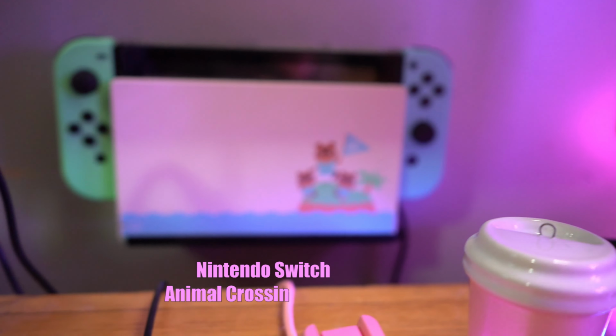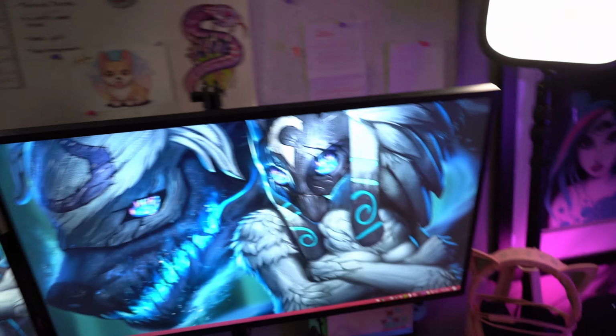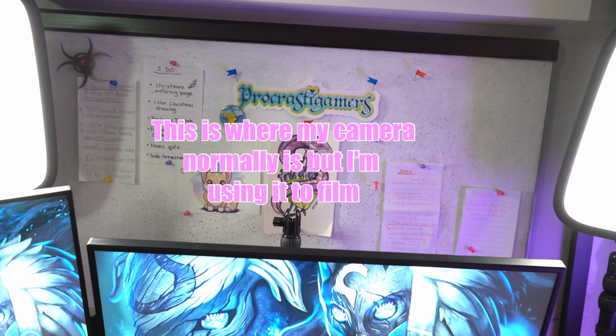And I recently got a wall mount for my Animal Crossing Switch, but I also want to get a little wall shelf to put like my charging stand on, just so I have more room on my desk, because I feel like I never have enough room on my desk, just too many things. And then I got a bulletin board behind my desk for like notes and stuff like that.